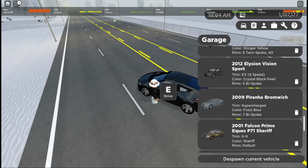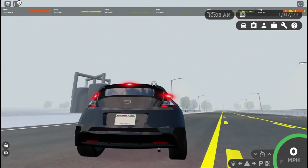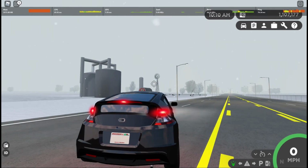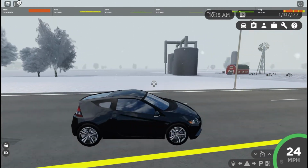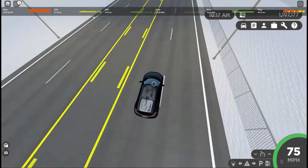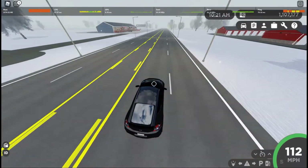Next is the 2012 Elysian Vision Sport, and the way this can be built is in the Eques 6-speed transmission in the color Crystal Black Pearl, with the 5 bi-spoke rims. Let's take a look at your lighting of brake lights, turn signals, reverse lights, running lights, headlights, and turn signals in the front, along with your horn. Pretty ridiculous horn.